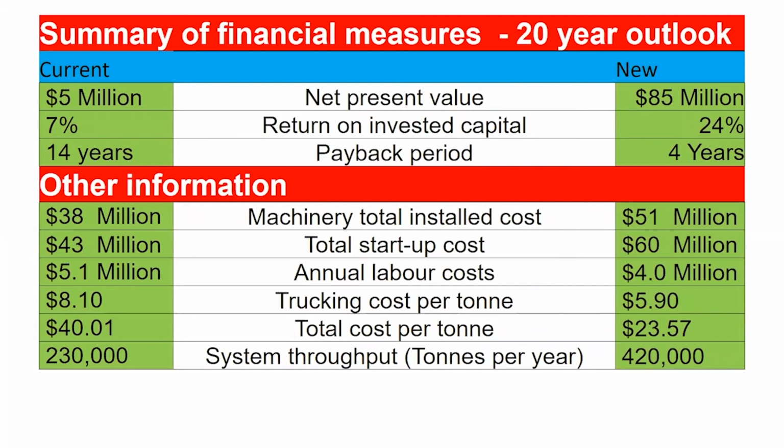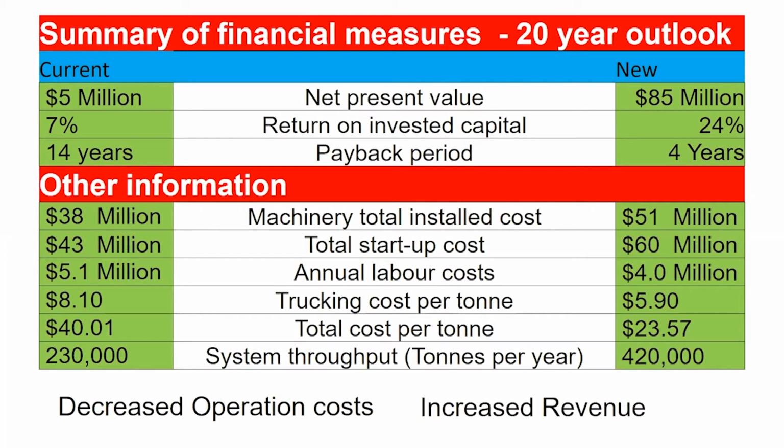And we're also increasing the throughput in this process as well. So rather than processing just 230,000 tonnes per year, we're able to increase that to 420,000 tonnes per year. So we have decreased our operation costs and increased our revenue.